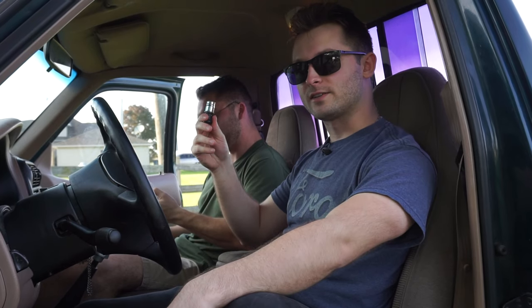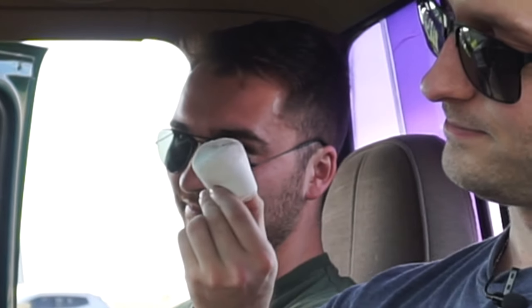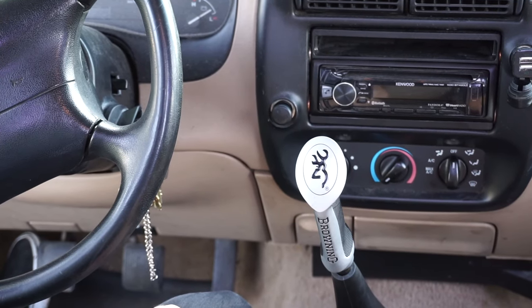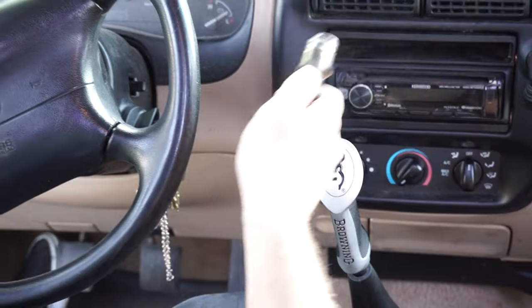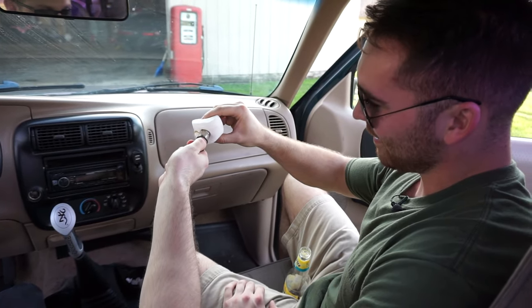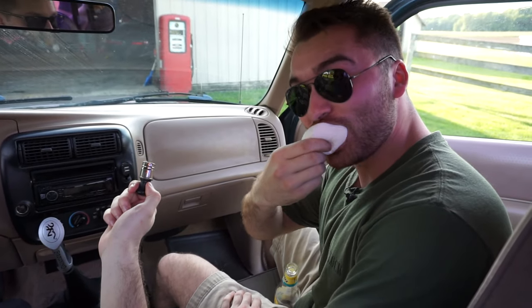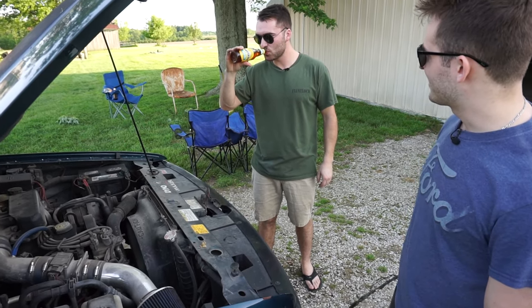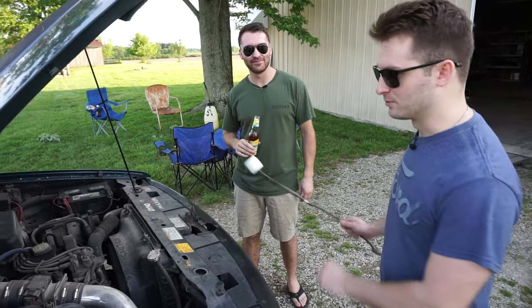Yeah, dude, this is just not working. Yeah, but I've got an idea. Usually Austin uses these to light his cigarettes, but today we're gonna be lighting marshmallows. Oh, yeah. Delicious. Austin, how did that last marshmallow taste? Like shit. So we're gonna use an exhaust manifold.